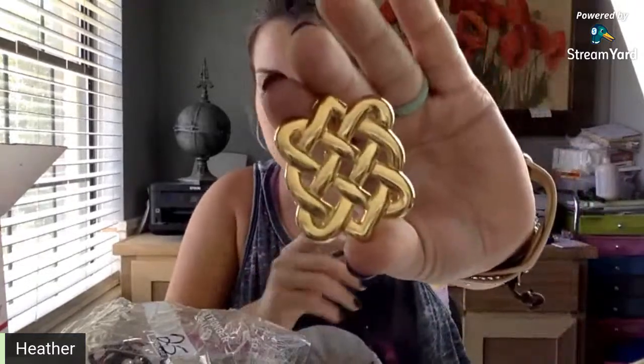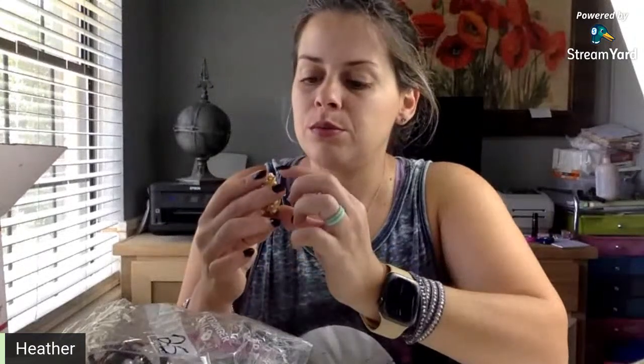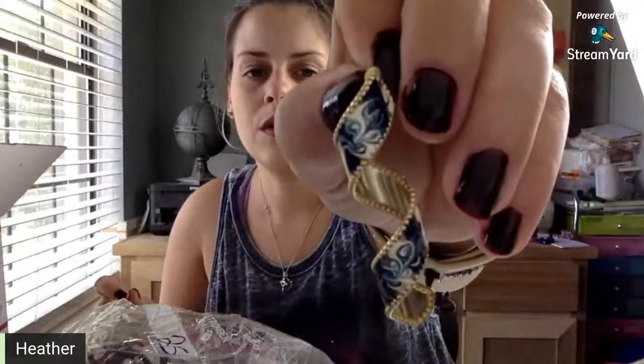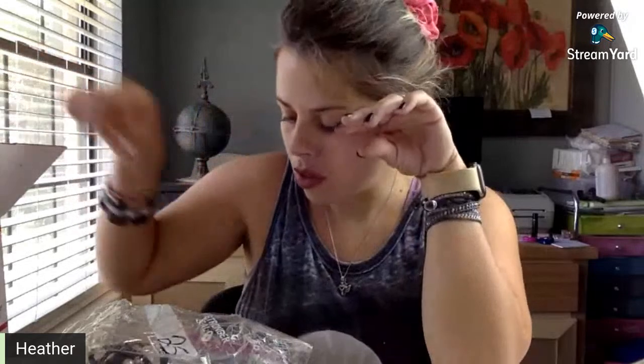No marking, but dang, it's newer. I think I have the match to that also. No maker's mark. Shell of pearls. Maybe enamel painted or something, earring swirl.